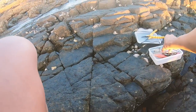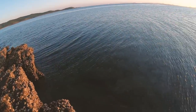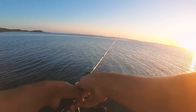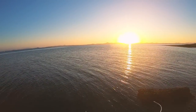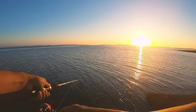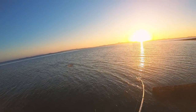Put the tag in there. Just leave that lure box. I've got a feeling I might need it in a second. Okay, watch the oysters. Okay, let's pop it back in. If I do get something on this, this is going to be hilarious. Whoa, look, they're hitting it big time. Oh, there we go.